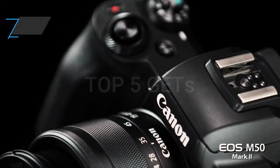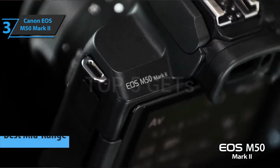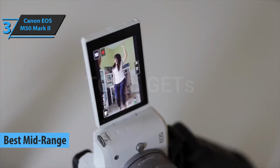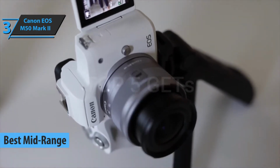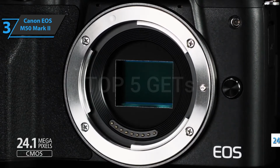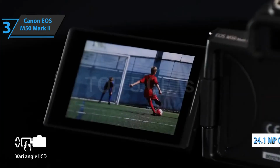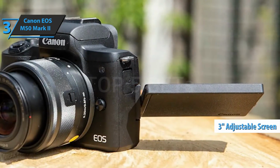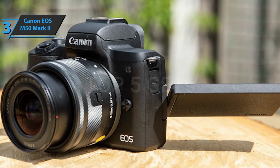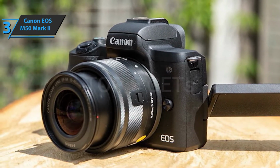Up next, we bring you the Canon EOS M50 Mark II, also known as the best mid-range budget mirrorless camera that can be found on the market in 2021. The EOS M50 Mark II retains most of its predecessor's features: the same size, the same ergonomics, the same 24.1 megapixel sensor equipped with dual pixel autofocus, the same 3-inch adjustable screen, and the same 0.39-inch and 2.36 million dot OLED viewfinder. The previous version was already quite an attractive product in this range and offered a great value for money.